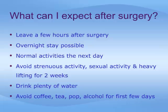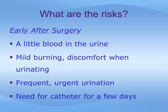It is recommended that you drink plenty of water and avoid drinking coffee, tea, pop, and alcohol for the first few days following surgery. After laser surgery, it is common for there to be a little bit of blood in the urine, and this is usually relieved by drinking more water.